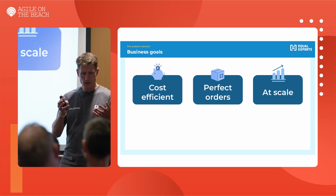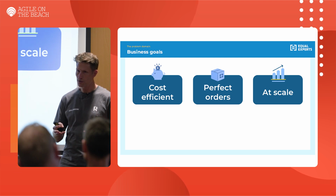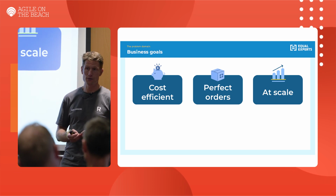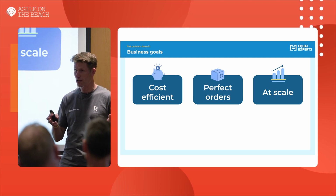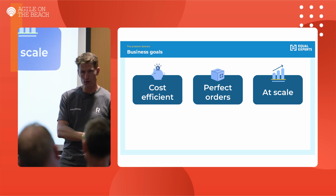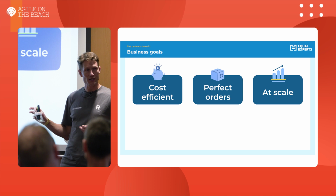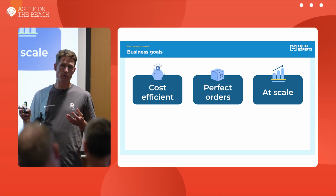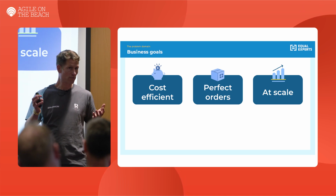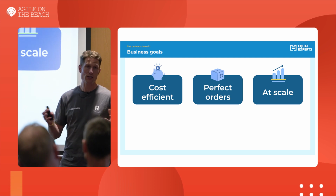Those two things, doing perfect orders fairly cost efficiently, is something you can do just with people in a warehouse. You can have people, well, unfortunately they're fairly low paid, but these people can effectively follow a process, pick the right box, put it on a truck, and that works. The problem was doing this at scale. In order to be profitable, they needed to process upward of tens of thousands of orders every day through one warehouse. And that's where the sorter came in.